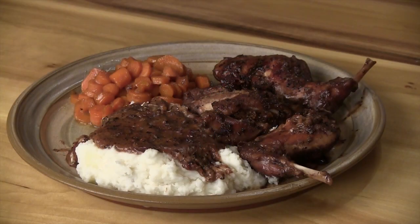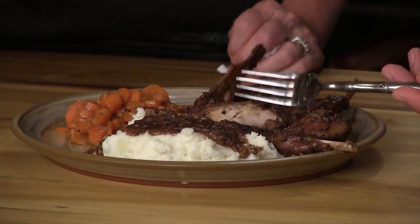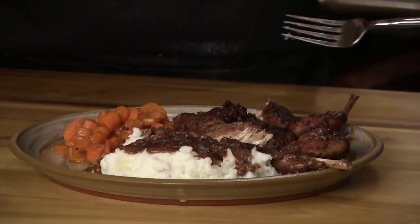We have a dessert coming up, but first, we've got to try this. Looks good. Hasenpfeffer. Oh, look at that. It just broke right apart. Oh, my. That's good with your gravy. That's magic. All these combined flavors. I love your gravy. And the shallots. Using shallots instead of the onions.